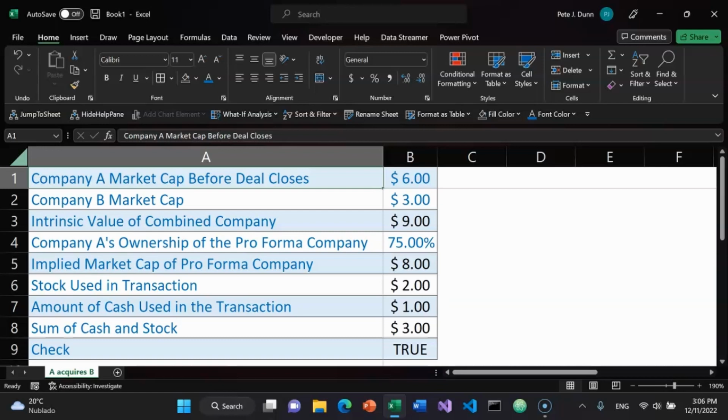So just to recap, the market cap before the deal closes of Company Alpha was $6 billion US. Company Bravo is worth $3 billion. So intrinsically, assuming there's no synergies, their combined value is 6 plus 3, which is 9 billion. Company Alpha's ownership of the pro forma company is 75%, meaning they gave away 25% of their shares. That's an in-kind payment to the prior shareholders of Company Bravo. They did that to get the deal done.